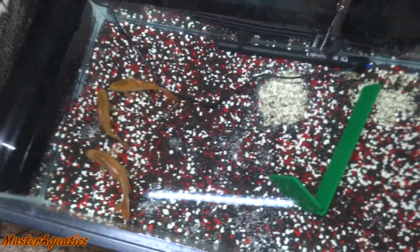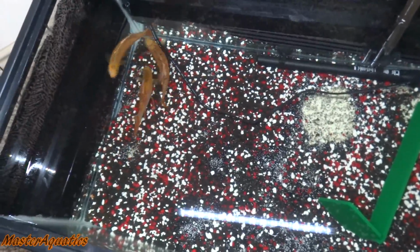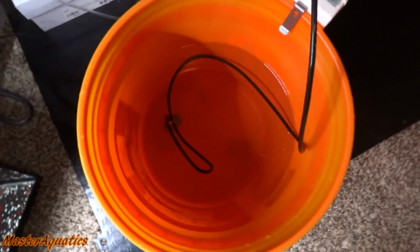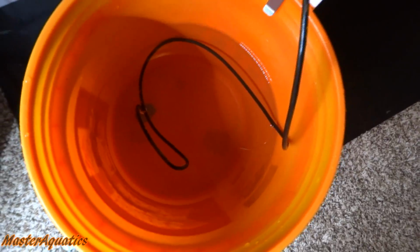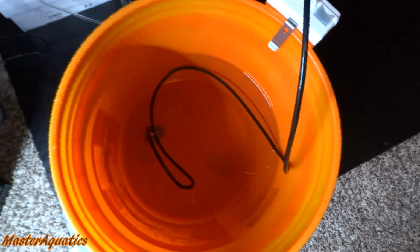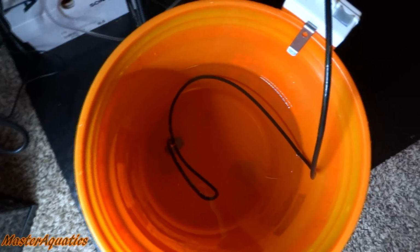Okay guys, so before I actually get rid of this substrate, I gotta get these guys moved into a temporary home just for right now. I got this beautiful bucket here that's nice and orange with a bubbler machine, which will provide them a little bit of comfort and a non-anxiety and stress-free small home until I get their new home situated. You got it? Let's do it.